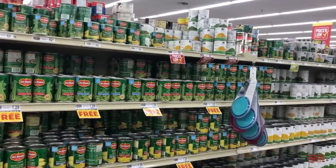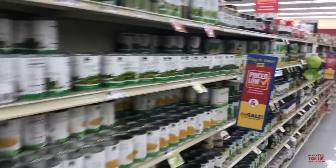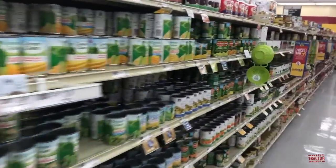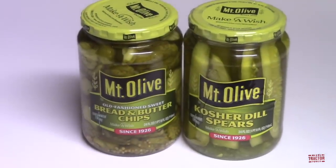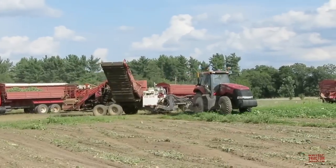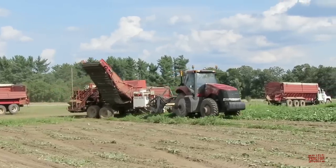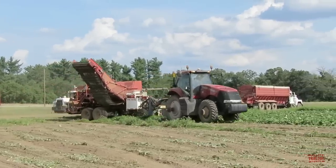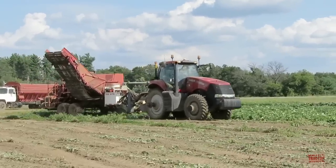Have you ever wondered what type of machinery is used to harvest the canned goods that are on the supermarket shelf? In this video, we're going to take a look at the machine that harvests cucumbers, which become pickles. This video will take viewers to a central Wisconsin cucumber field where a Pik-Rite 3000 cucumber harvester is working with a Case IH 260 CVT MAGNUM tractor to harvest the crop.